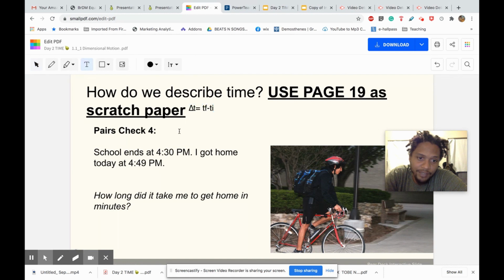So that final time that we have, 4:30, we're going to subtract that from 4:49, which is actually the final time, because that's what time you got home, and school ends at 4:30. So we're going to subtract that from 4:30. There we go. So subtract that, and what are we going to get for our answer?